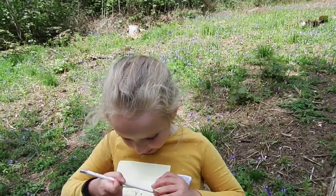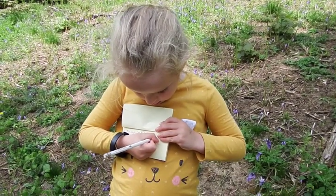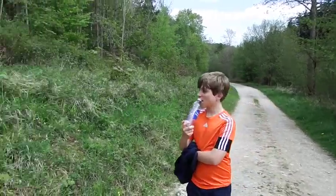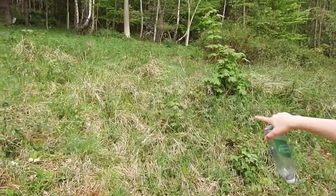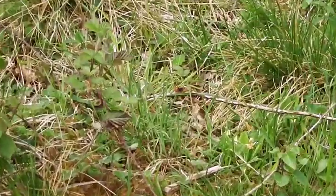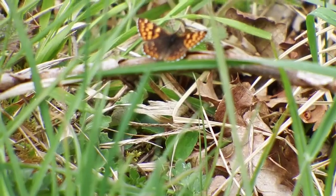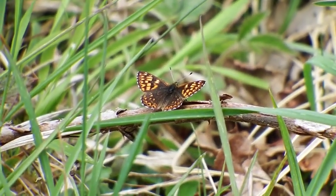I've drawn two butterflies and I'm going to draw another one. Very good, Dot. Right, Roman, you can be the first one to spot the Duke of Burgundy. We're in the right area now. There's one. Where? On that silver branch going across. Oh, I've got you. Great find by the boy, instantly. It was in there, and there is the beautiful little Duke of Burgundy. What a stunner. Well spotted, boy.